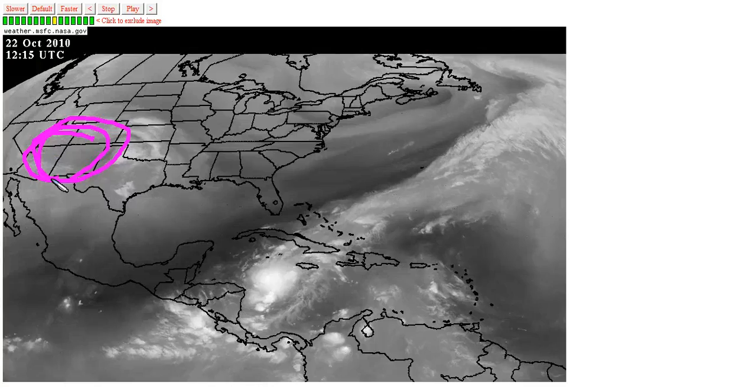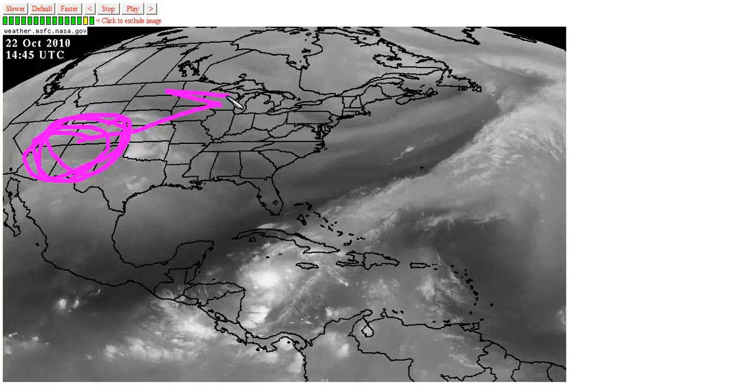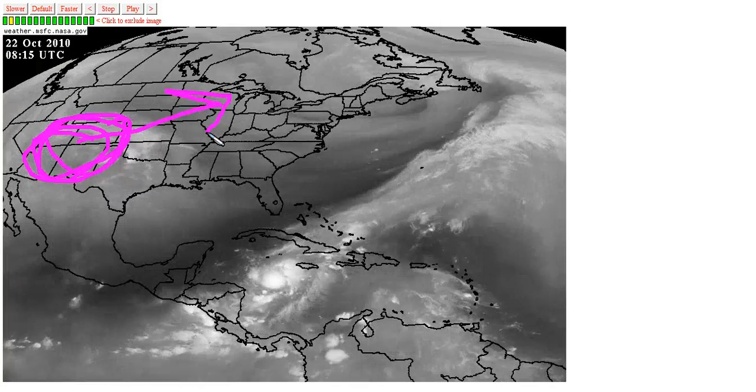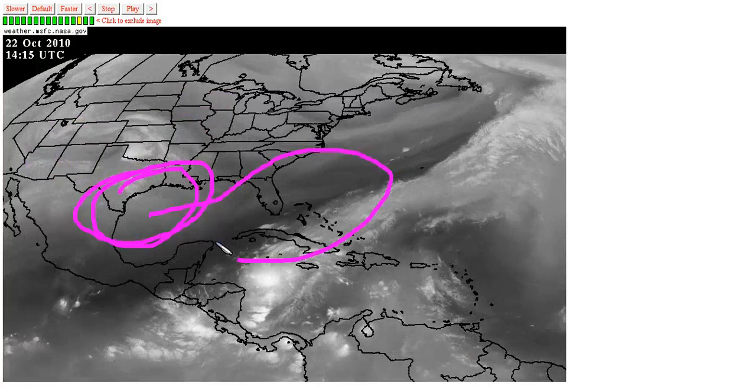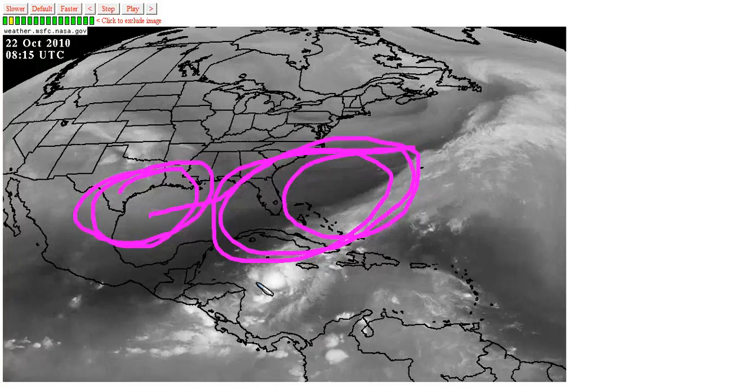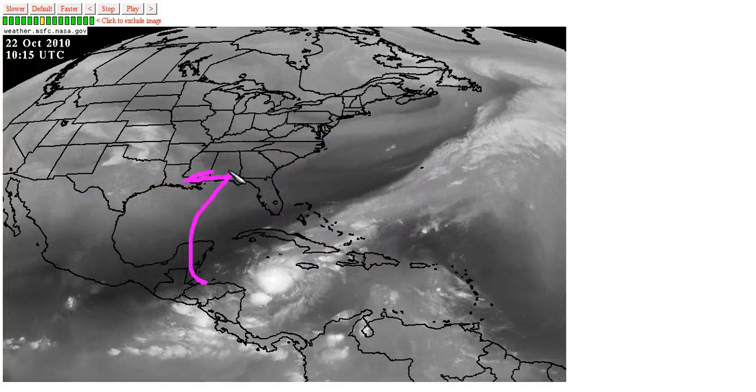Notice the trough now starting to come out of the Four Corners regions and come up this way. This is going to be something that changes the steering flow as this ridge is going to come across and build off the southeast United States coastline, force this west and then north with time.